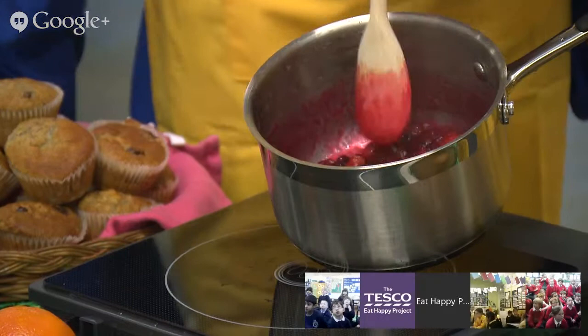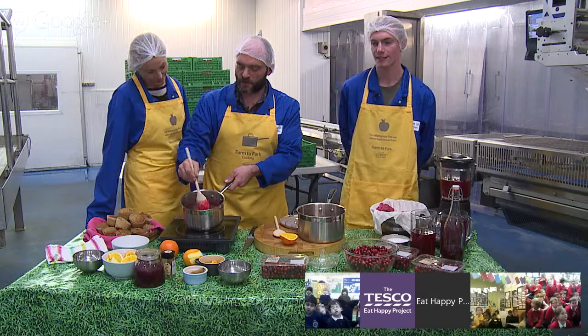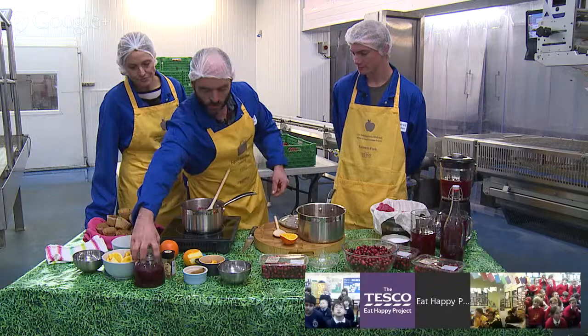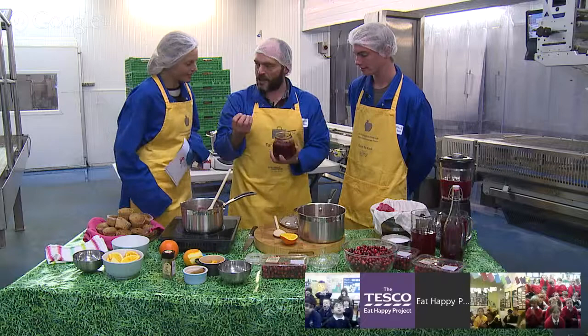Now, there's a reason why it's gone a bit thick, and that's because the cranberries are very high in something called pectin. Pectin is a natural chemical that's in the fruit, and that is what sets jellies, jams, and in this case, cranberry sauce. So it won't be too thick now, but once that's cooled down, which is what we've got here, this is our cranberry sauce. Wow, so I always wondered why it was jellified. So it's actually something naturally in the cranberry. Naturally, it's going to make it go all set.